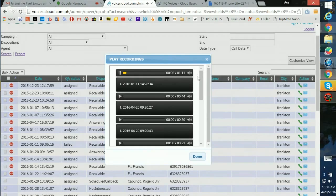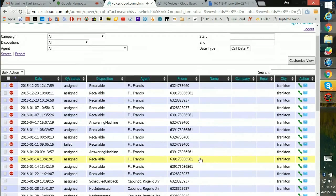Okay, so this is a recording of the phone call. And so as QA, you have visibility on all the calls that were done. So you can check quality, the actual call itself, effectiveness or truthfulness, for example, of the agent. At the same time, any comment or feedback that was left by the actual person that the agent dialed in.